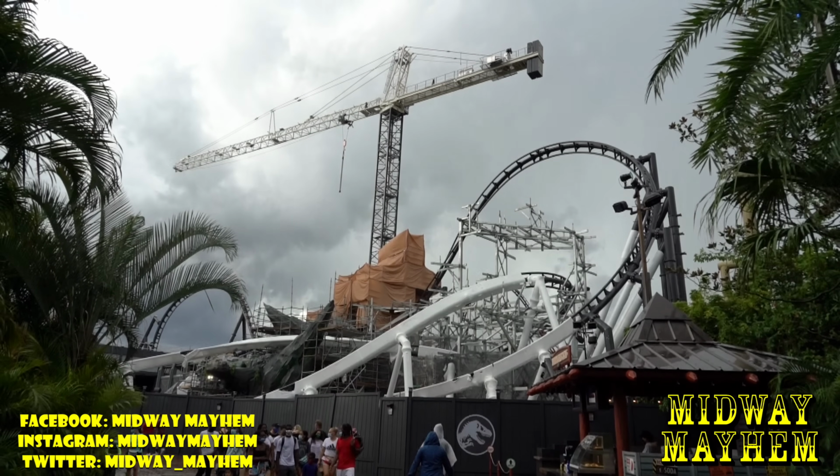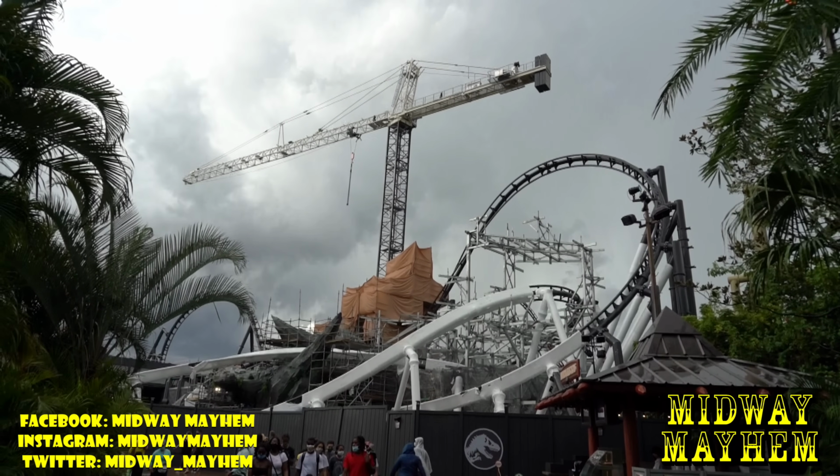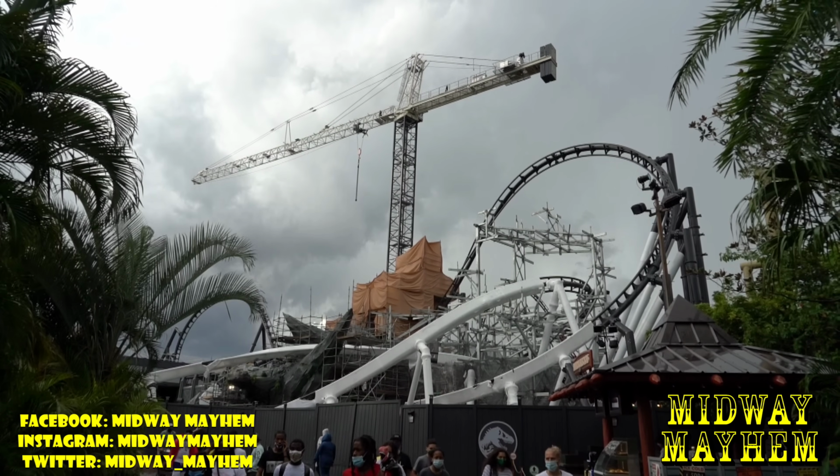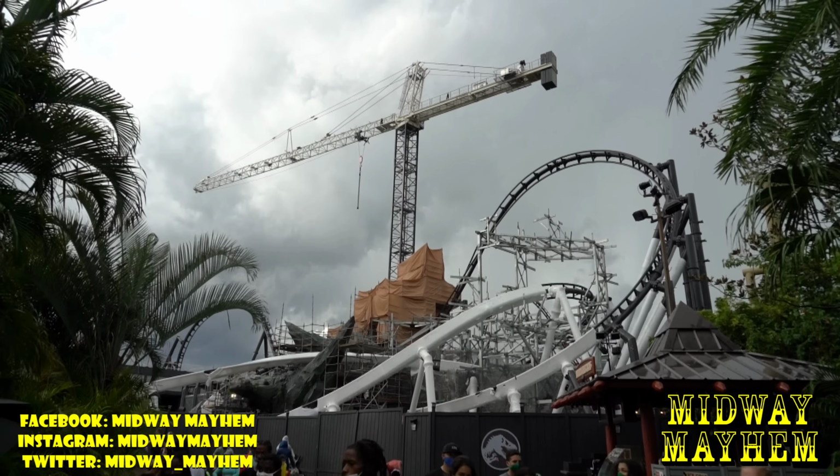Alright, so now we're over by Jurassic Park River Adventure, and I know we say it pretty much every video, but just look at all of that rock work. Looks absolutely amazing, and more of that structure is going way up into the air now.